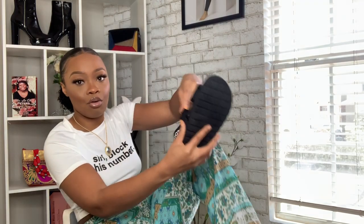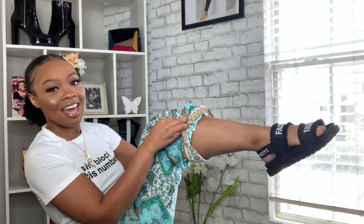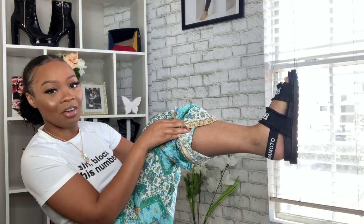So I'm gonna try this on for y'all so y'all can see that this fits. As y'all can see, that looks so cute on my little fat chunky legs. So size 39, as y'all can see, this fits like a charm, honey. And it's so comfortable, so cute. I cannot wait to wear this. So this is the first shoe that I got, these cute sandals.